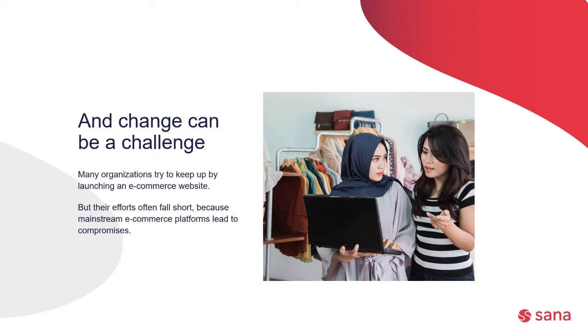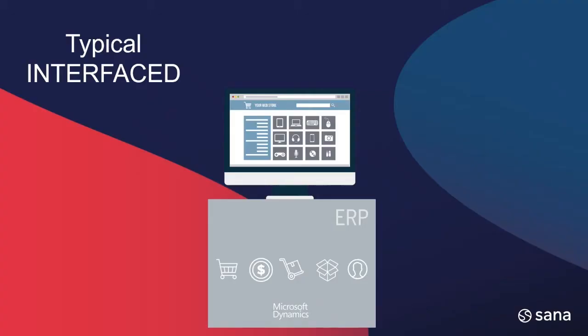And a lot of organizations are trying to keep up with the e-commerce and online world by launching an e-commerce website, which is basically disconnected from their ERP. And generally, these efforts are an initial quick reaction to get online. But a lot of these efforts can fall short because a lot of these mainstream commerce solutions out there basically lack functionality and integration, which means you do have to compromise as a business, which can affect the performance.